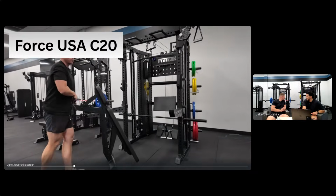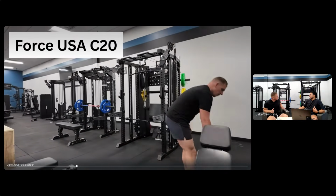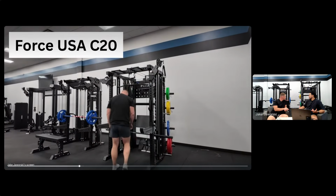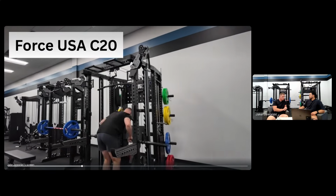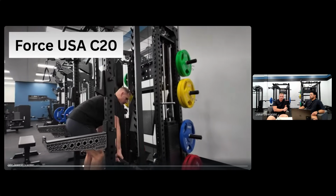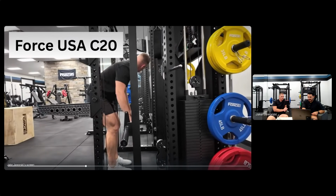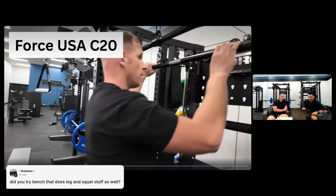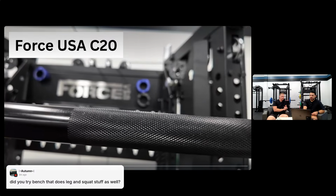From what we were talking about yesterday, I asked you, because I haven't seen it on the C20. That was for the Tandem. Okay, that was for the Tandem. No, I think they're pretty straight on the C20. We were finagling it on the Tandem and that happened, a little twisting. And no, Autumn, we have not tried the bench that does leg and squat stuff. We're going to test that today. Yeah, we're going to get into that today.